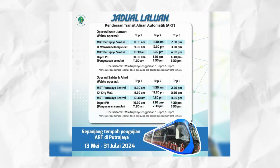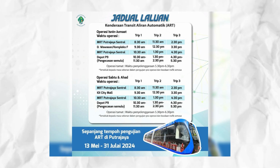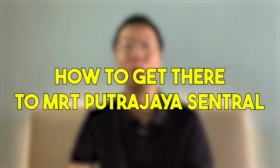So when we went, there were two scheduled routes. There was a route on the weekdays and another route on the weekends, and both of these routes go to slightly different locations. Because the ART was also in its trial phase, there was a limited number of operations and times for the day. On some days it may operate one time, on some days two times, or depending on the number of passengers, they may operate more than two times, maybe 4 or 5 times a day. So with that being said, where to start and how to get to the ART stop and station?